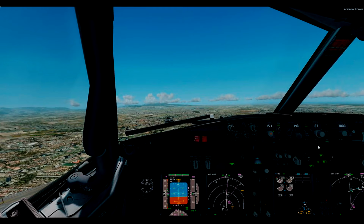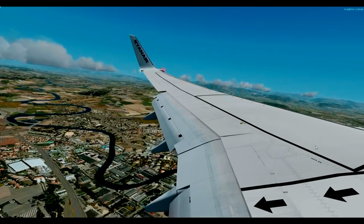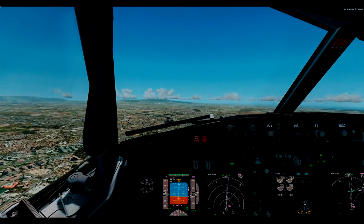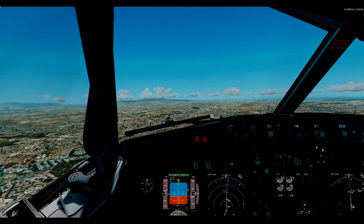We'll take flaps 25. Maintain present altitude. And flaps 30. There we go. Once again, we're fully configured. Maintain present altitude. Once again, fully configured.